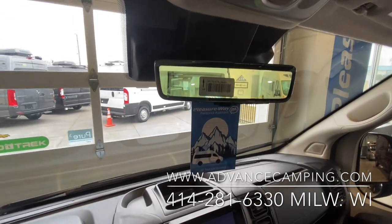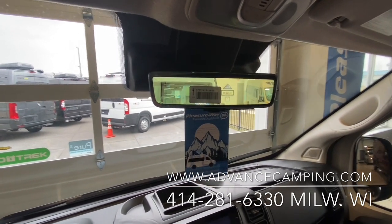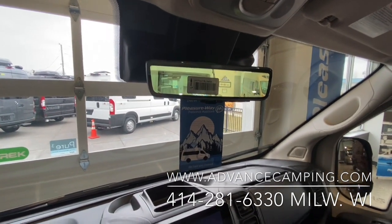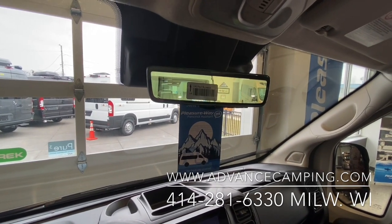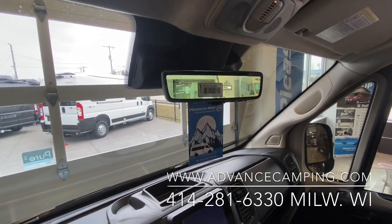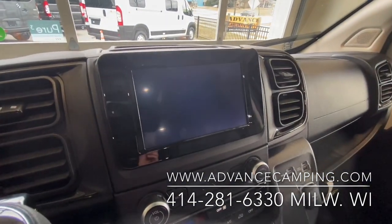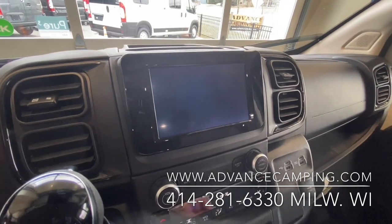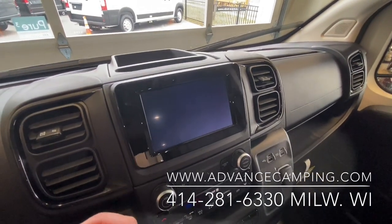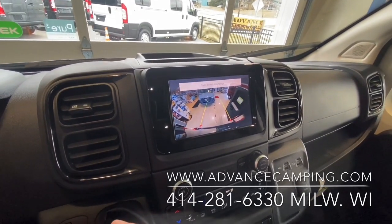And then this panoramic rear view mirror is back, and that allows you to see what's behind you just like a rear view mirror would, using an additional camera. There's also a backup camera that will show up here when you put the vehicle in reverse. And let's see if I can just do that here. Yep, you can see it pops right up.